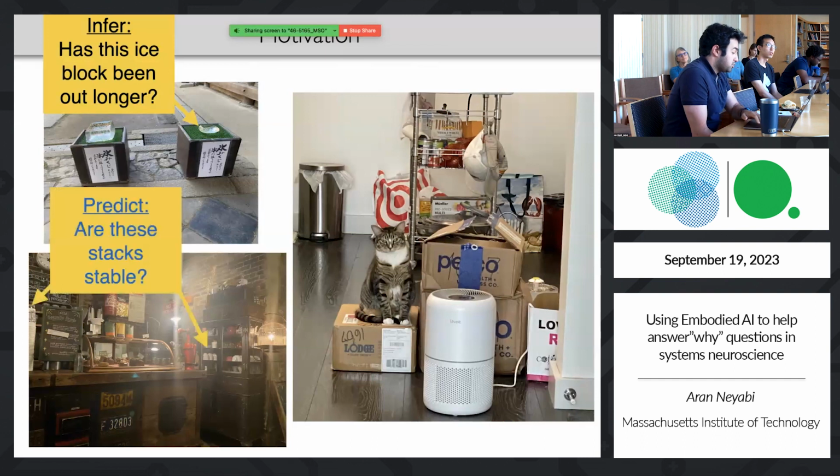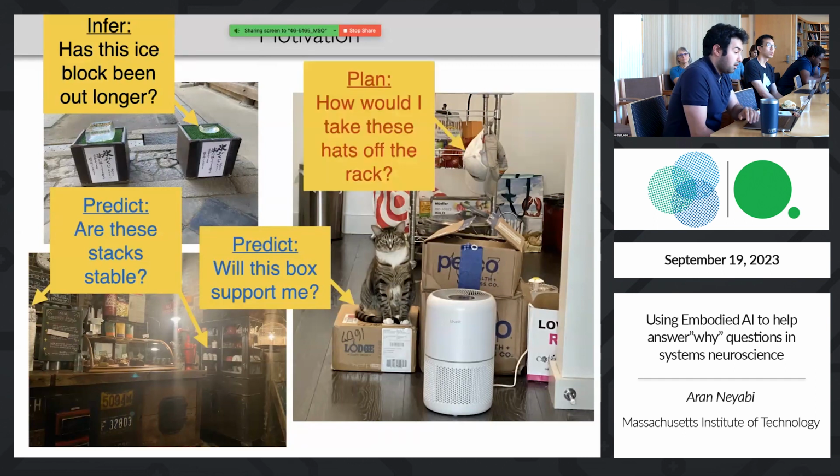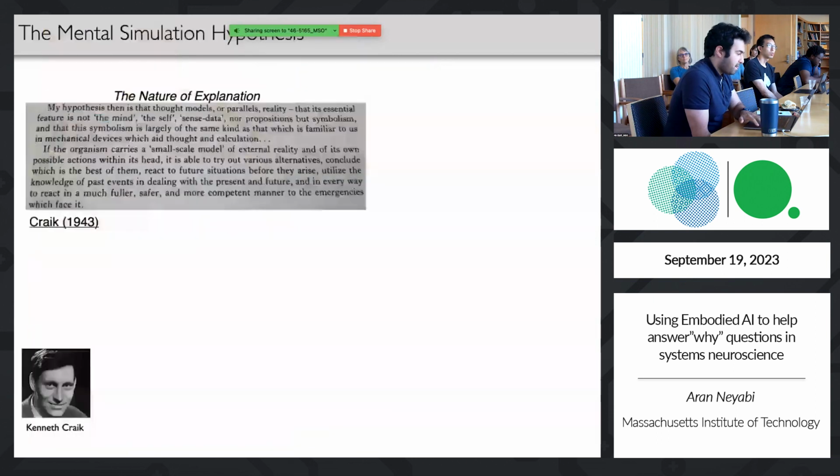And for example, I can also predict whether these two stacks of cups are stable, being porcelain on the right and of different material properties, say paper, on the left. My cat will predict before she jumps on the box whether this box will support her. In addition to inferring and predicting, every day that I go out, I plan, say, how might I take these hats off the rack? And I have a motor program that I use to do that before I do it.